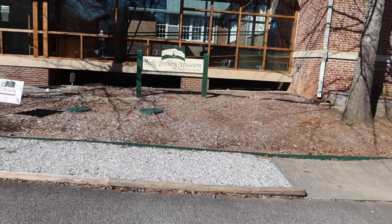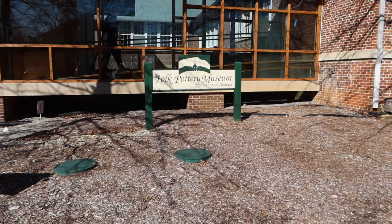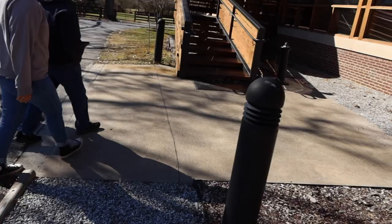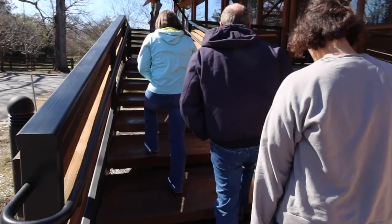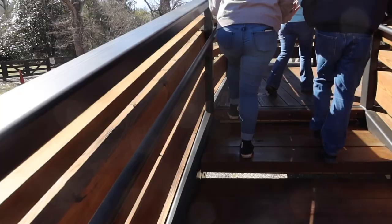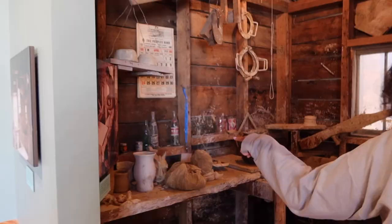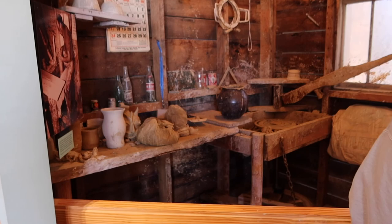So we are finding a lot of stuff to do in this area. We're about to go into the Folk Pottery Museum of Northeast Georgia, which is part of the Sautee Nacoochee Cultural Center. It's free, and they have a lot of pottery and different things. So we're gonna check it out and see what it is. Displays in here show how people did pottery back in the day.